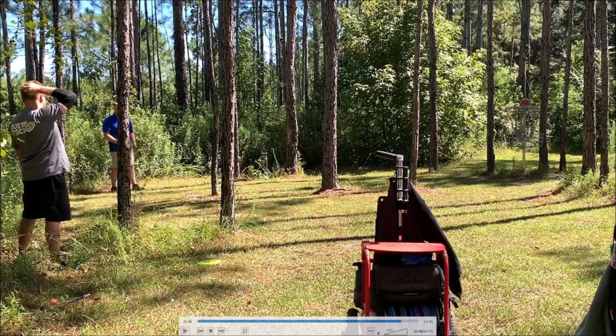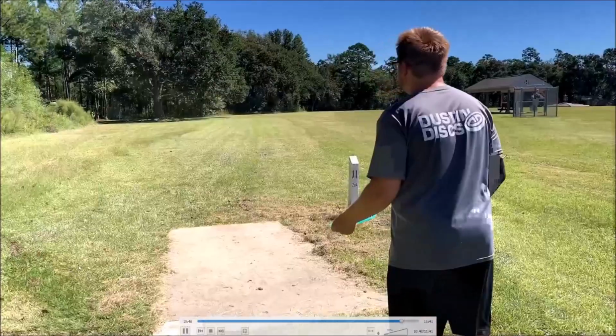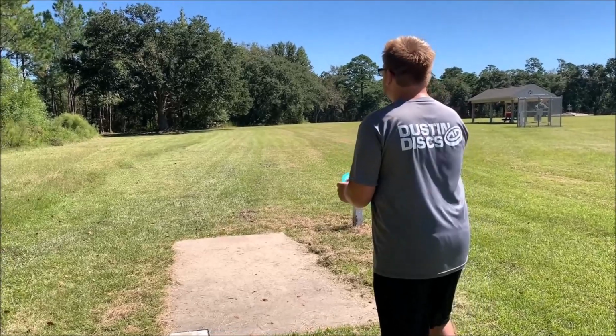That's one of those putts on these baskets that's just kind of 50-50. Some of them are going to stick and stay, and some of them aren't. And unfortunately, that's one of those cases where I wasn't completely dead center, and so I left it to a little bit of chance, and unfortunately didn't get it. Close, but no cigar.